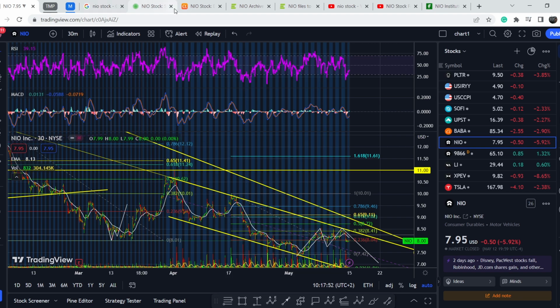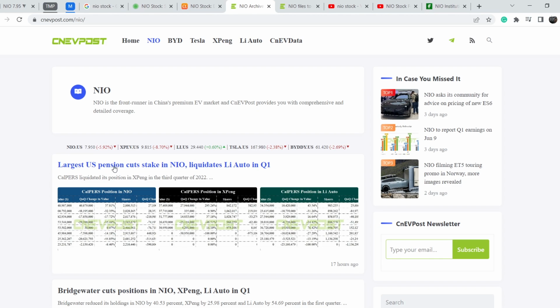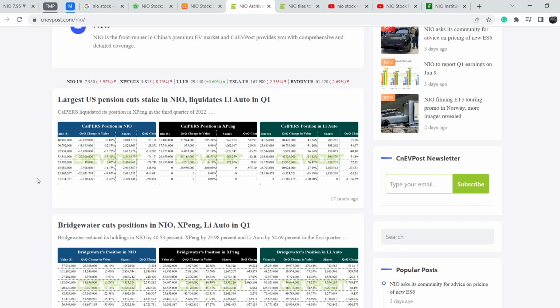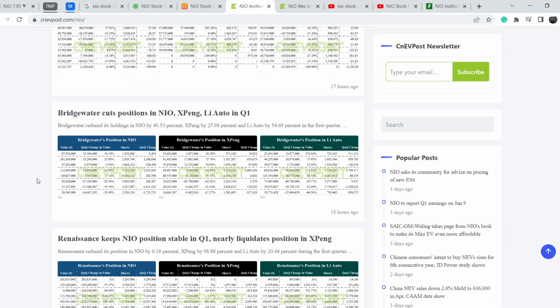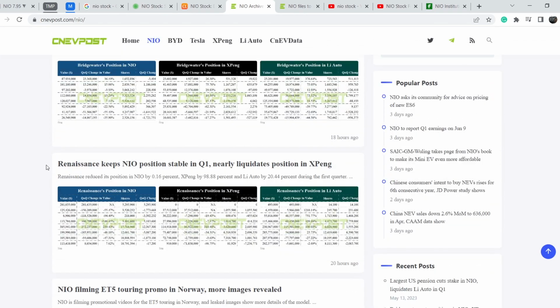And first of all, let me show you right here that a lot of pension funds cut their position in order to rebalance their portfolio. And I have to say that you might think that it might be the signal to sell this stock, but in my opinion, it is not the case. And in just a couple of minutes, I will show you why I think so.